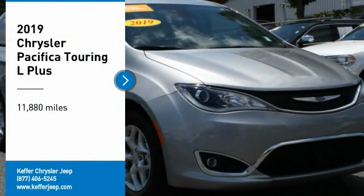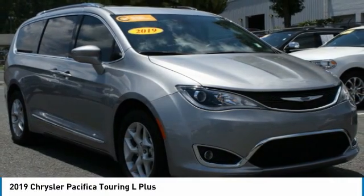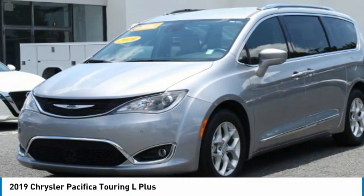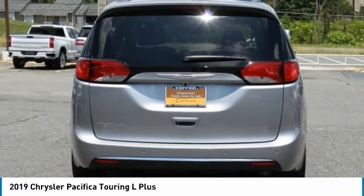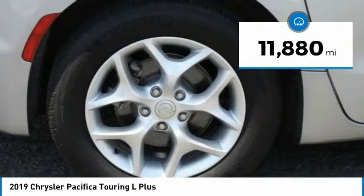Come test drive the 2019 Pacifica. The Pacifica crossover features the driving attributes of a sedan and the utility and space of a minivan or SUV. The Pacifica has top-notch safety scores, an upscale interior, and a spacious cabin that leaves room for your family to grow. This vehicle has less than 15,000 miles.